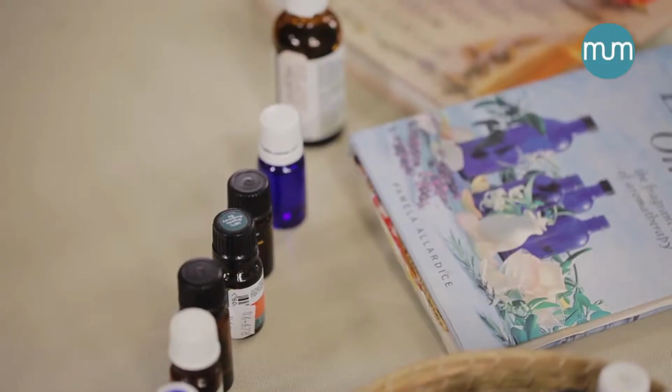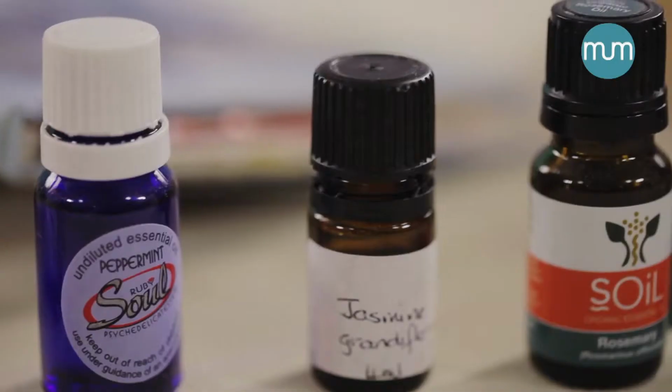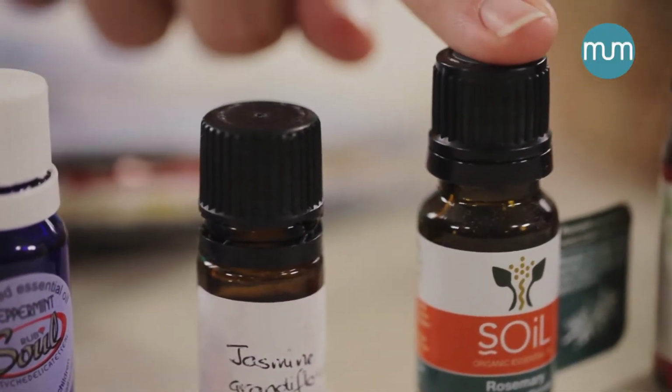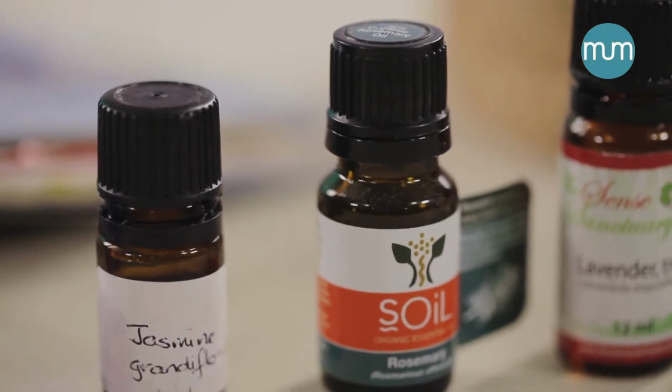Then another one that I love is jasmine. Obviously it's quite a feminine fragrance, but it's got lovely properties. Jasmine is a great aphrodisiac, so you can keep that in mind. It's also a good antidepressant, and it has some sedative properties as well, so it would be good if you're struggling with insomnia. Another one that I like is rosemary. Rosemary is good for helping you improve your memory, and it's good for muscular pain as well. So it's a good one to add to a bath if you've got a lot of aches and pains, if you've just done a lot of exercise and you need to relax your muscles.